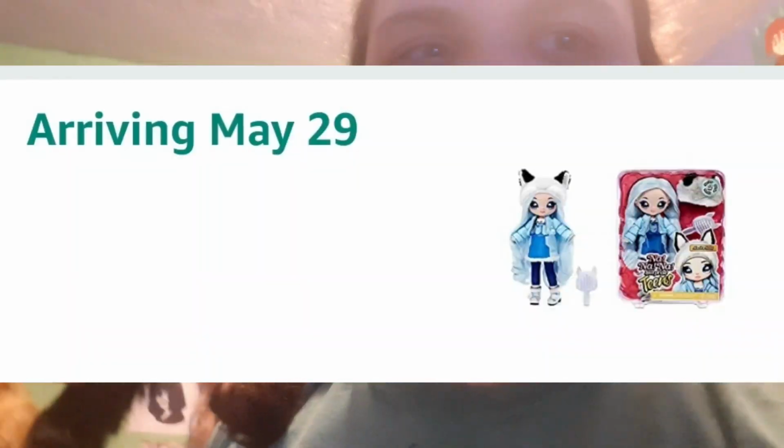I also have the Winter Fox one coming, but she's on back order. Amazon was having them for sale for like $10, the bigger ones. And I bought them all besides the boy. Yeah, I bought the koala, the lamb, the raccoon, and then the fox.